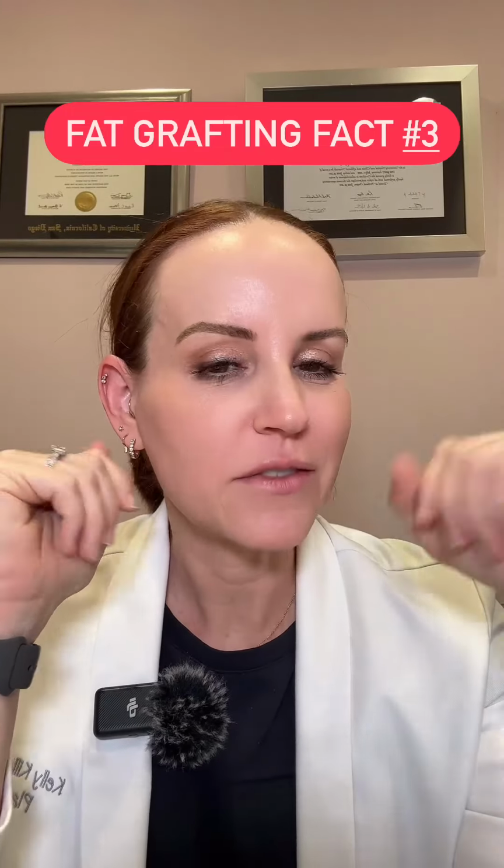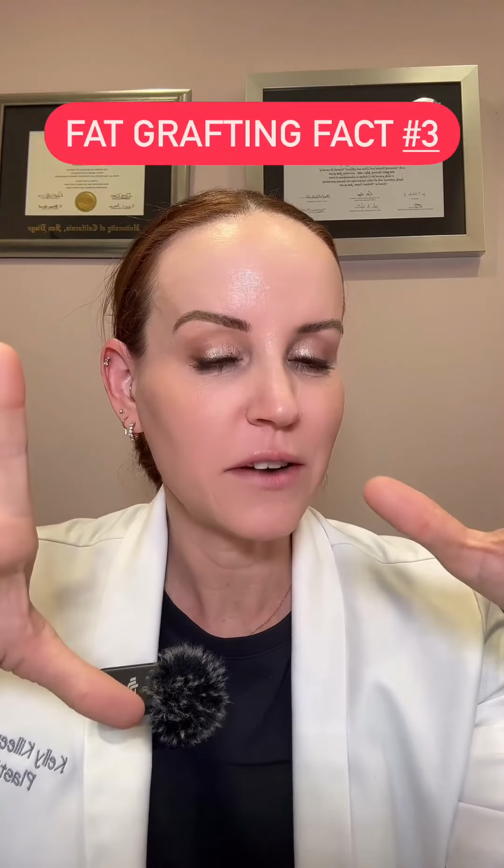Let's do another fat grafting fact. So if you have fat grafting of the breasts, you're going to look crazy for a while. When we do fat grafting, we weave the fat throughout your breast tissue, multiple trajectories, multiple layers, and this is done blindly so we can't stop bleeding. So it's a lot of passes, a lot of inflammation, potential bruising.